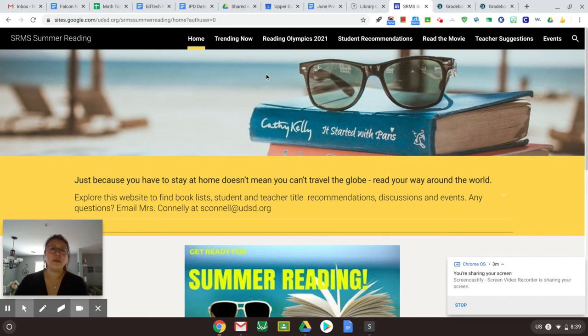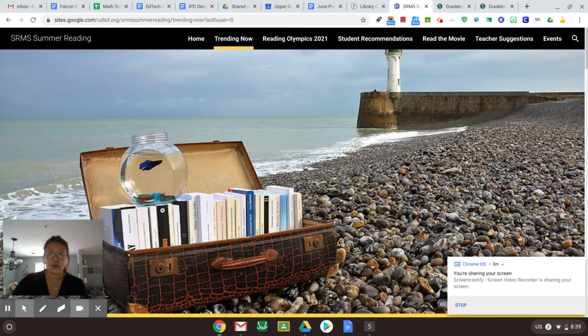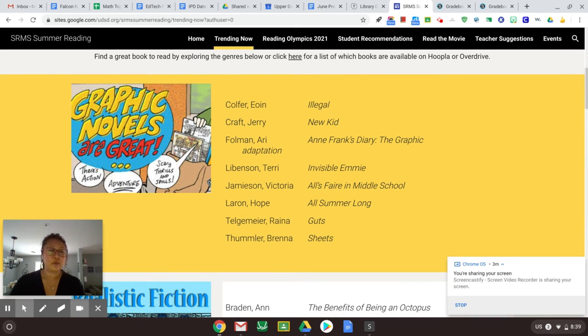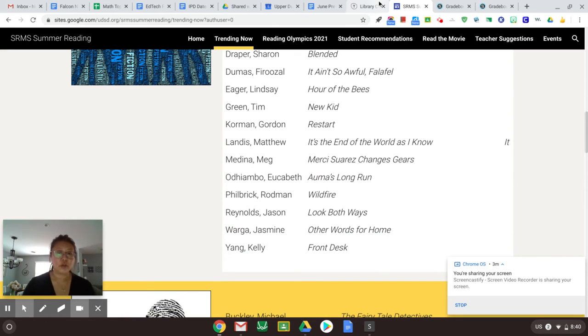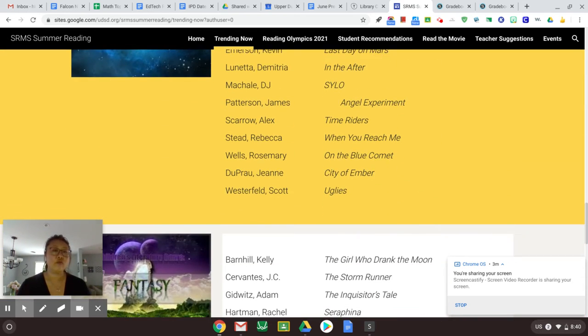Then if you go up here, see these little tabs up here? Okay, this is great. Mrs. Connolly put on some really great tabs. I love this one. This tab is the Trending Now tab. And in this one you're going to see all the books that are coming out, that are new, being talked about. So here again, graphic novels, really big. Here are some really great trending realistic fiction books. Mystery and historical, again, great list of books.